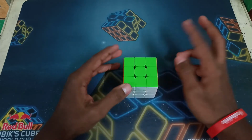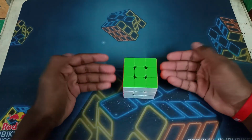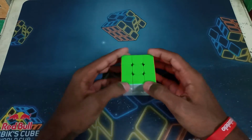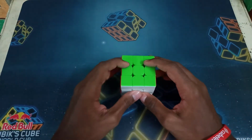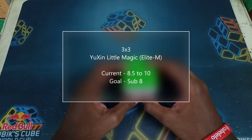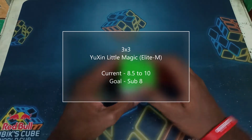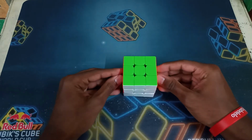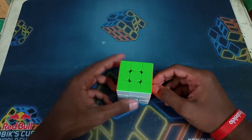Normally the gap is only around a second, but my range is 1.5 seconds right now, and it's probably close to 2 seconds on my bad days. So my goal by the end of the year is to be consistently sub 8, which is to solve it under 8 seconds, and that will require me to get more efficient with my F2L and learn maybe techniques like pseudo slotting and other things and apply them to my solves. So it's not a very serious goal for me. My more serious goals are the big cubes, which I've spoken about so far. So yes, that's what I aim for 3x3.